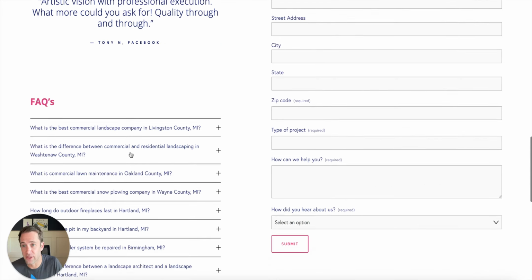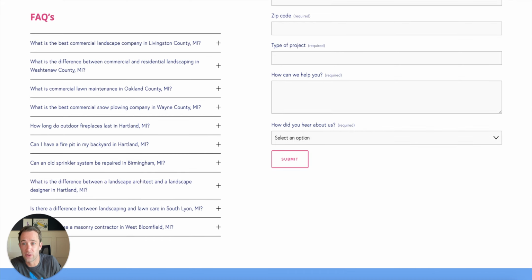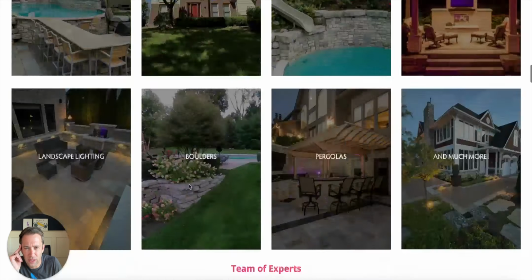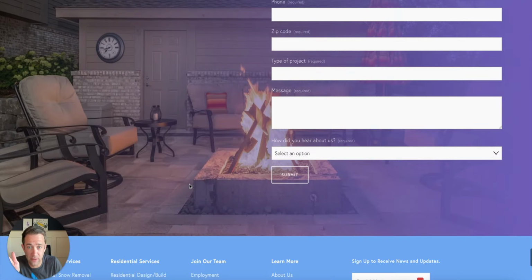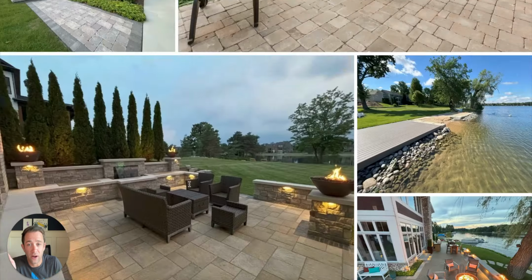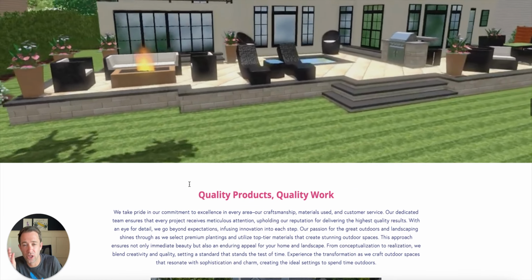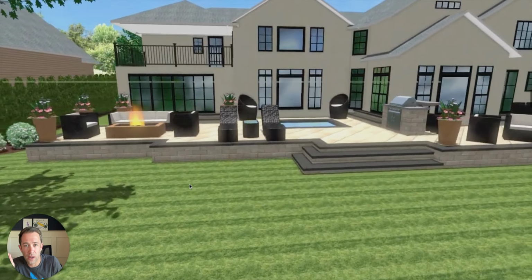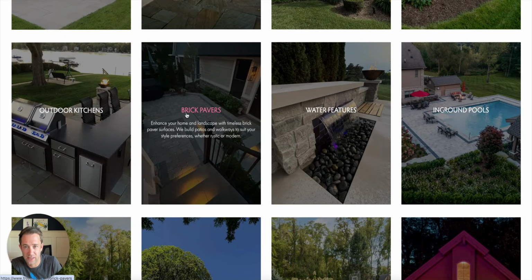Now, I do love that there's FAQs right here. I do think a lot of these FAQs should actually be on the individual service page itself, which I don't believe I saw. It was a lengthy page, which is not bad, but it's not on there. Much better to have it actually on this page. This page is a little low on word count, just how much it's actually saying.